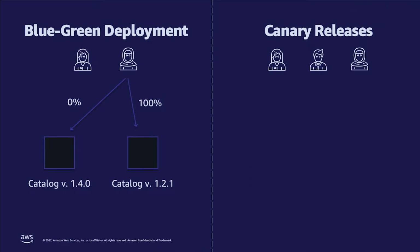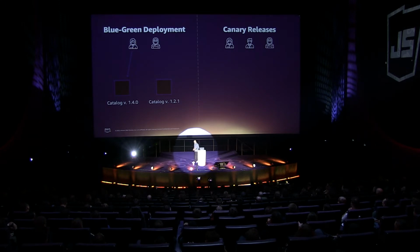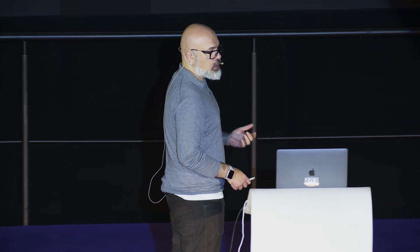For instance, blue-green deployment is quite a popular one. So usually when you have a version, like in this example, catalog version 1.2.1 has 100% of the current traffic. So we deploy a new version, and the live traffic is still on the current version. So what we can do is that the development or the QA can start to play in production with the new version without any problem.